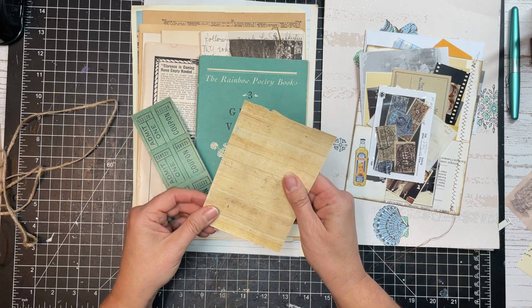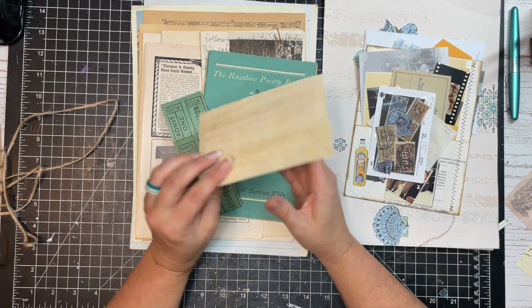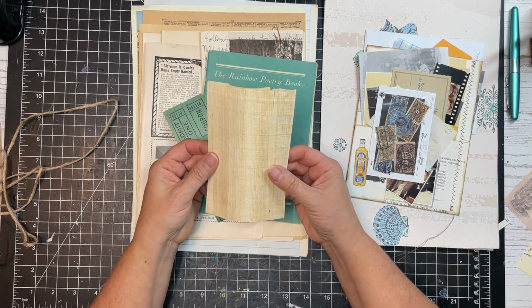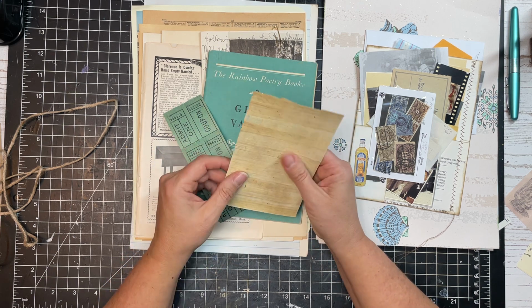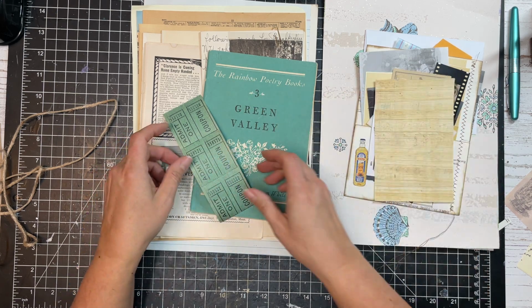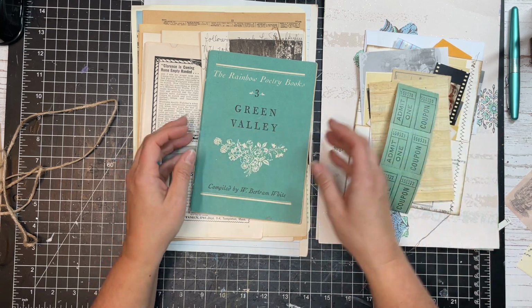And then what do we have here? Ooh, this feels like some kind of natural fiber, like almost like a very thin wood or something. It feels like if I bend it too much, it would break. I don't know what that is, like a thick papyrus or something. I don't know. It's really cool feeling. And more tickets. I love tickets, so those are fun.